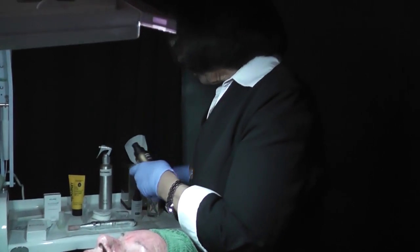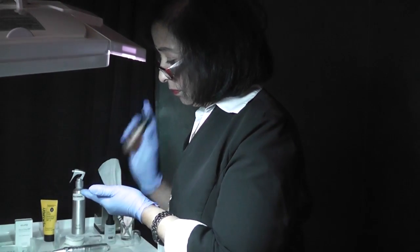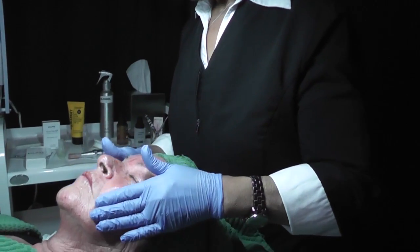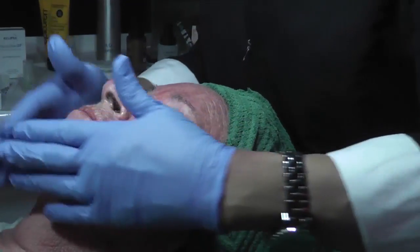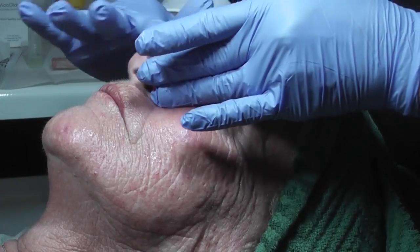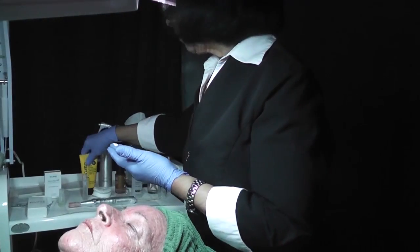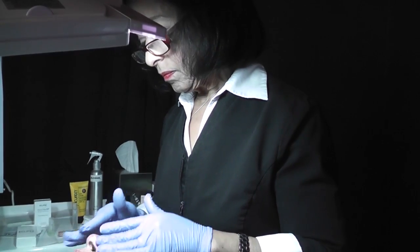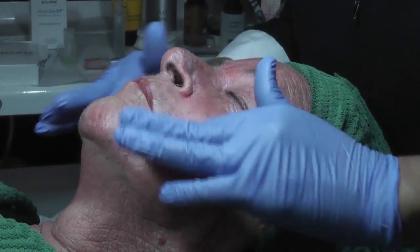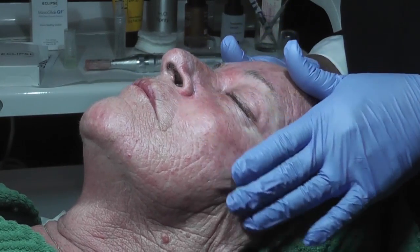And now we're going to do a little peptide, and a little sunblock. I like to use the Epicurean sunblock that we have because it has bee propolis in it. That's very healing on the skin.